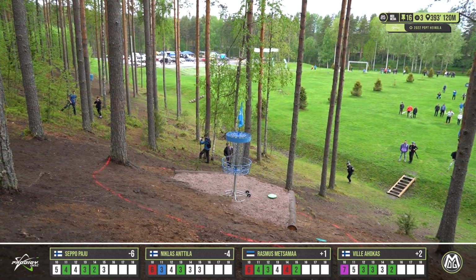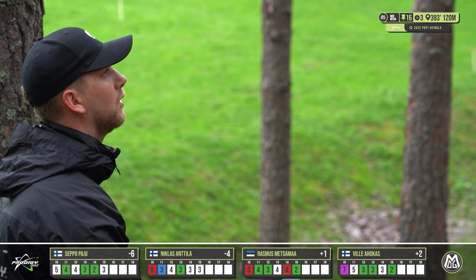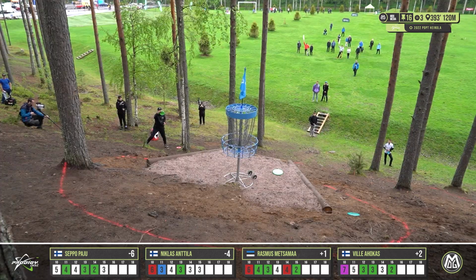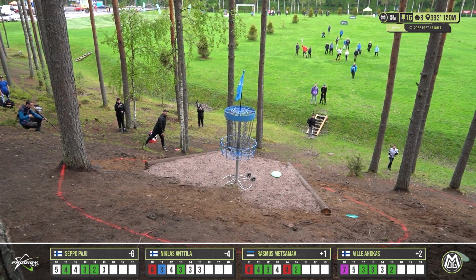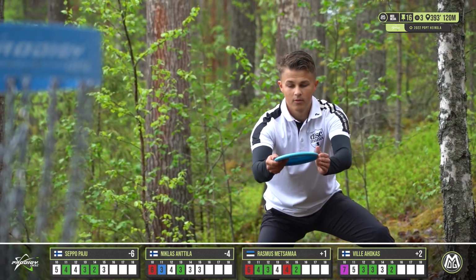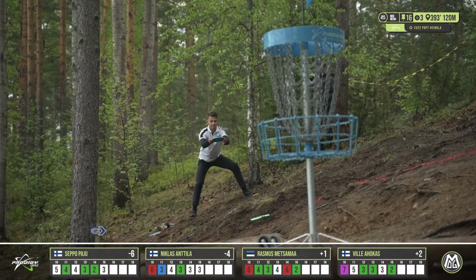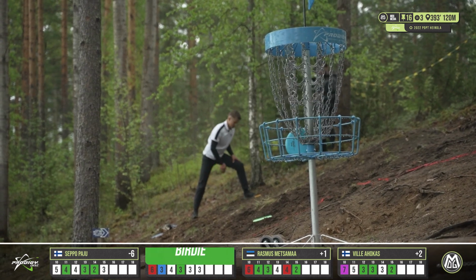Oh, he found an excellent window through there. Gave it a great soft bid, landing right under the basket. Yeah, I mean, if he comes off of that built-up construction area there, he could really just roll for a long ways. So yeah, and Seppo just hitting Anttila's the got band. This one. Oh yeah. Wow.